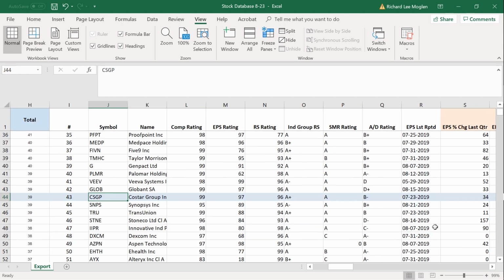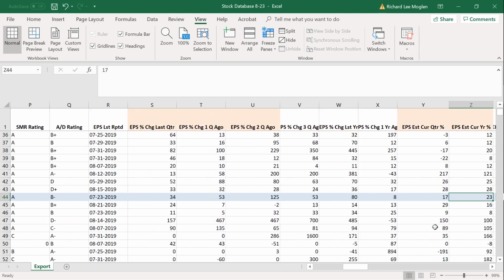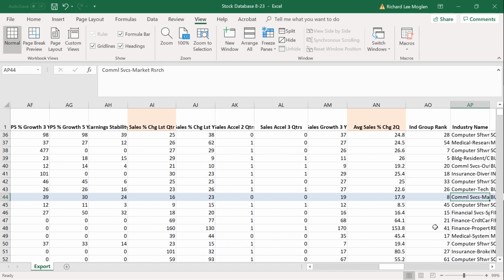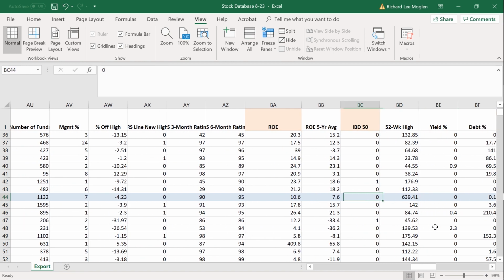Now looking at CoStar Group, you can see that IBD really likes it. It's got 99, 97, and 96 for the ratings. And its EPS has been very steady at above 30% the past couple quarters, and 2 quarters ago it was very good at 125. Its sales numbers are just okay at around 16, and its return on equity is okay at 10.6%, and it is not on the IBD top 50 list.